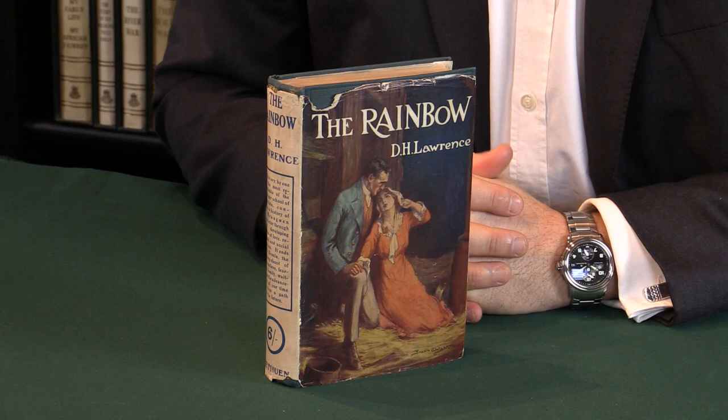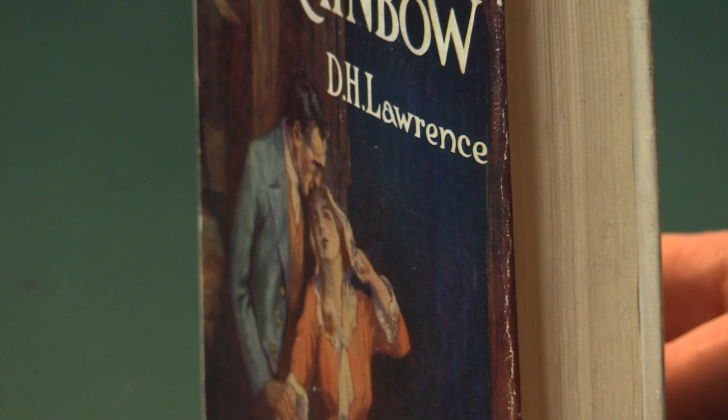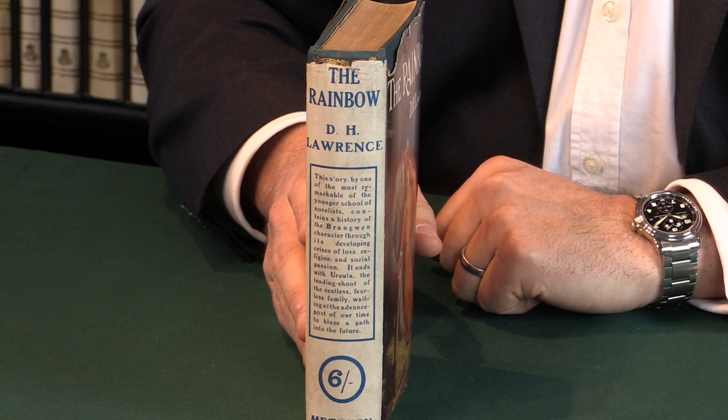Now, this dust jacket is actually very important. It's really one of the first examples of a Victorian dust jacket in English publications. It was 1915, and it's the first time that the publisher broke away from not using any of the book design for the jacket, but actually using an original piece of illustration inspired by the book itself.